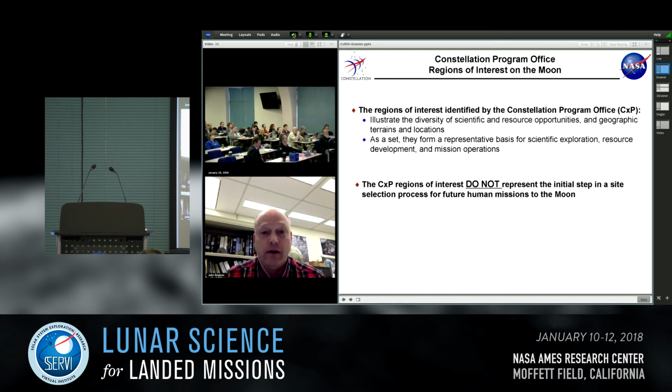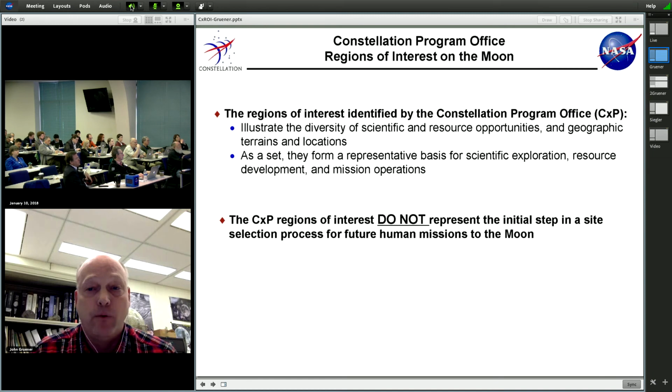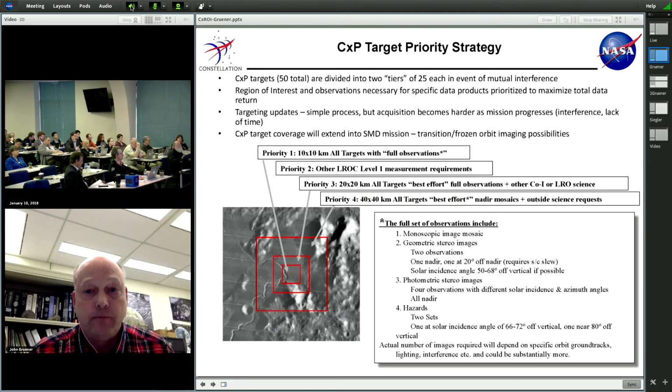Earlier today you heard about different types of terrains because we were going to have to operate in those terrains with spacesuits and with rovers and such. So we wanted to scope the problem in three different ways there to get a set that kind of forms a representative basis of everything we might want to do on the moon in the way of mission operations. So here's how the regions of interest came about.